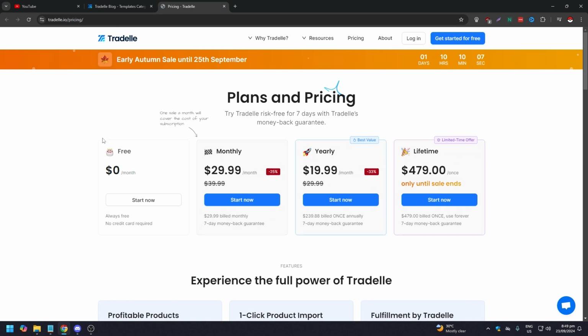So these are the plans and pricing for Tradelle. You can opt to try it for free. As you can see, which is pretty good, no credit card required, because some service providers, even though it's 2024, still require you to use a credit card so that you could try their free service or products, which is annoying. But with Tradelle, you don't need to use your card. So again, you have monthly, yearly, lifetime. For monthly, you have $29.99. It is $39.99 originally. You have 25% off. And for yearly, you have $19.99 or $29.99. And then lifetime, just one payment of $479.